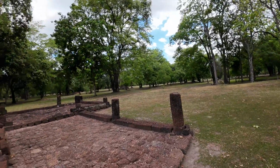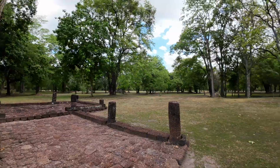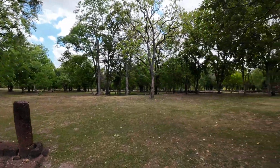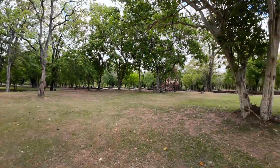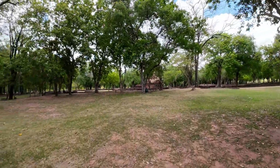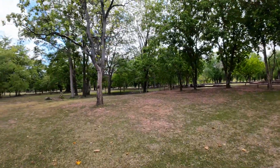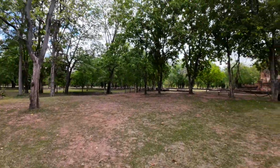So if you could imagine this, there would have been buildings. I mean, this would have been a city out here surrounded by this moat. So there would have been people all in here. They'd have been farming outside of the moat. They would have had their whole daily lives going on in here. Much, much different than now. Now it's just trees and some stones laying out here.